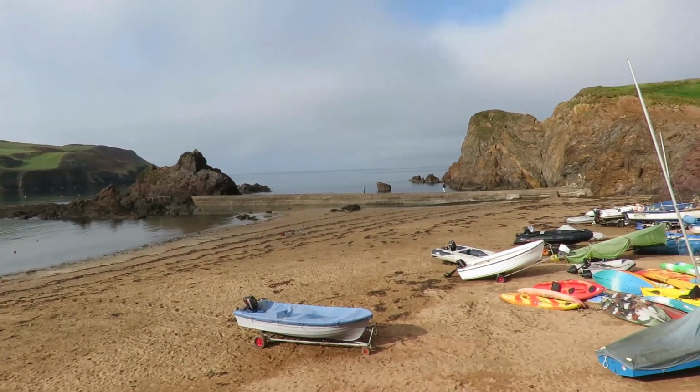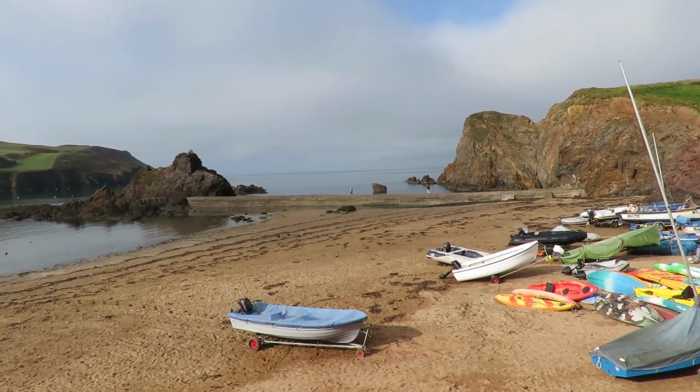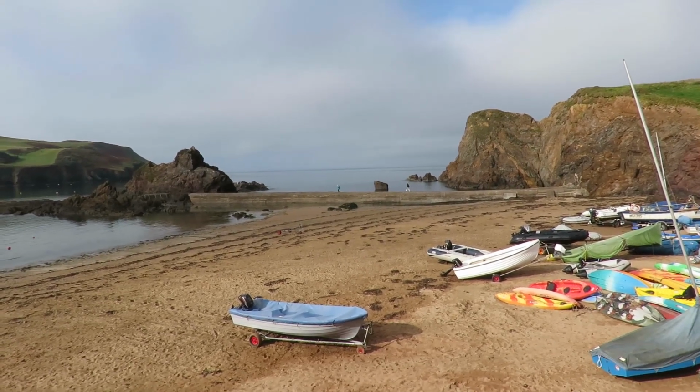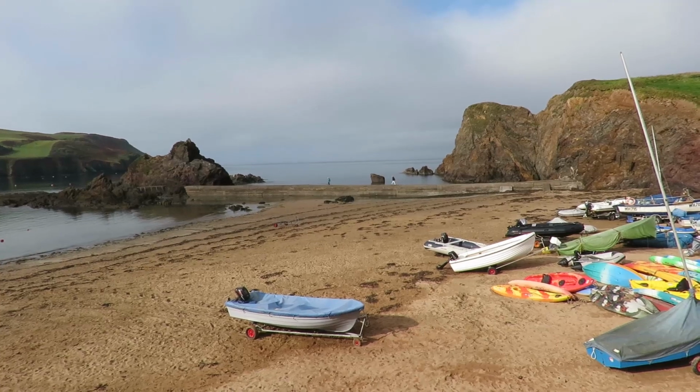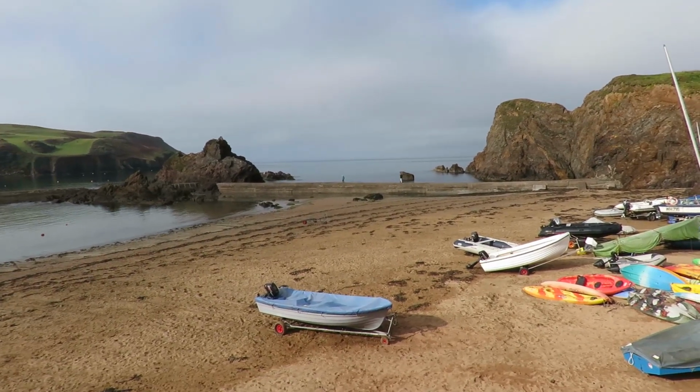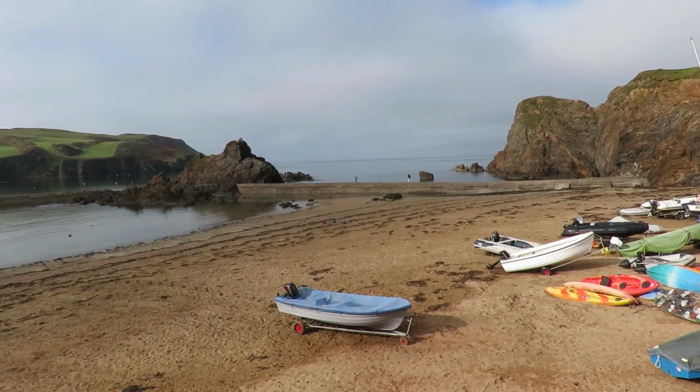And I'm thinking of throwing one of my cameras over the breakwater, the underwater camera that is, just to see if we see any wildlife, which is why I was interested in when it was high tide.